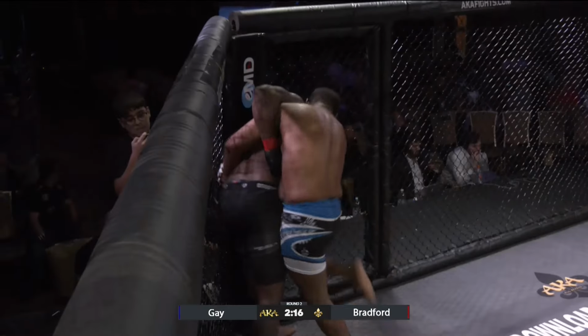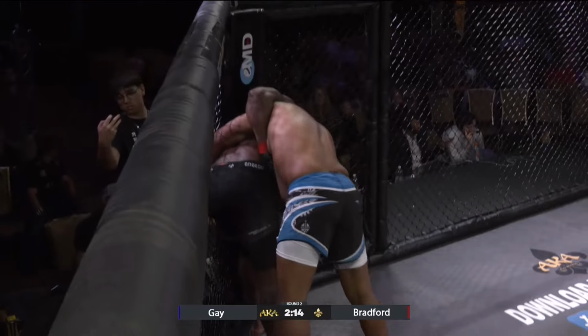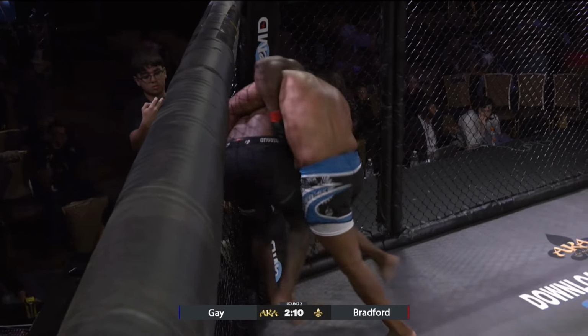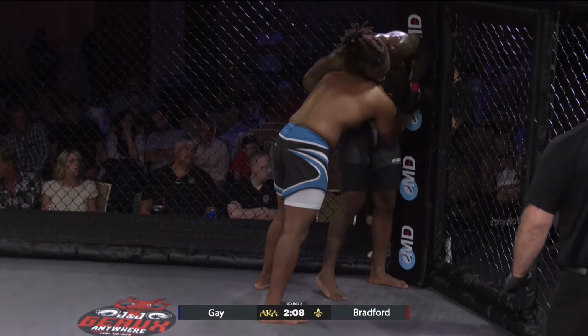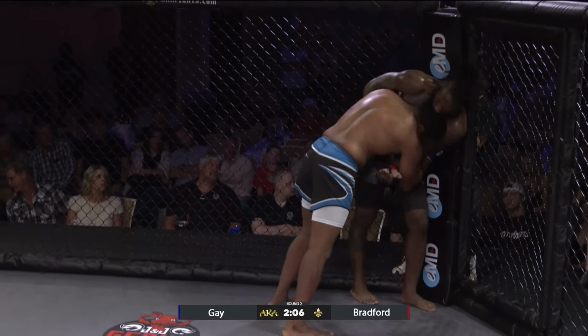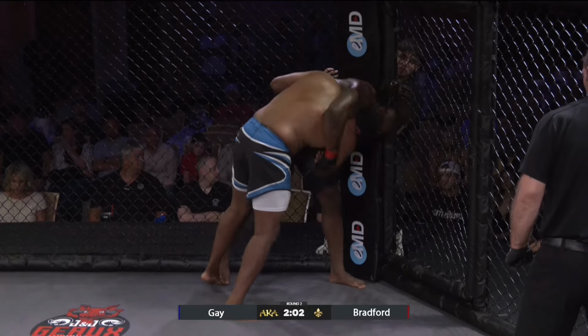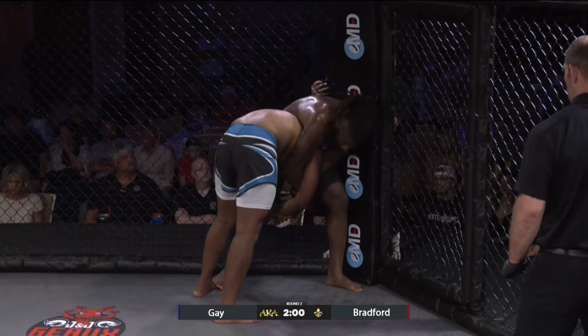Yeah. And see, this is the type of stuff that Nicholas Gay loves. He loves to get into these transitions where it's just small motions and you just have to make the right decision to keep the top position and run the clock. This is good for him. Out in the open, like you were saying, Victoria, that's where Coby is going to have his success.